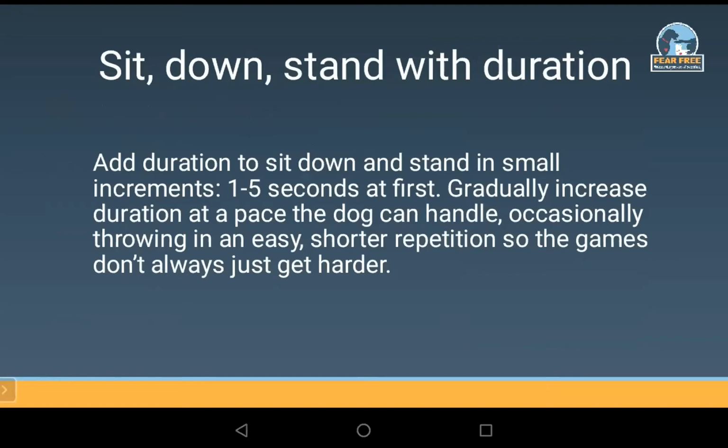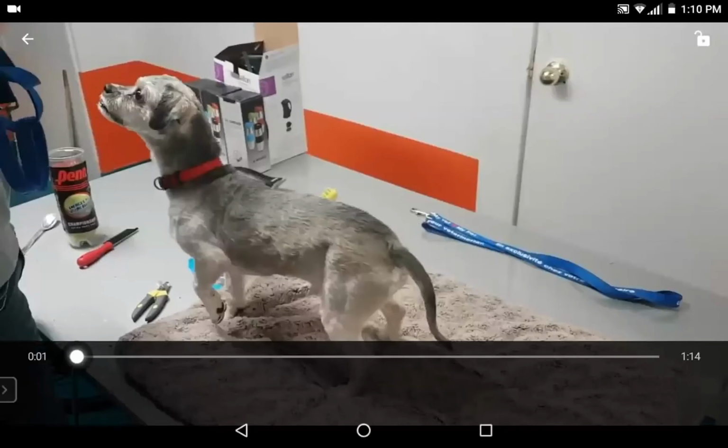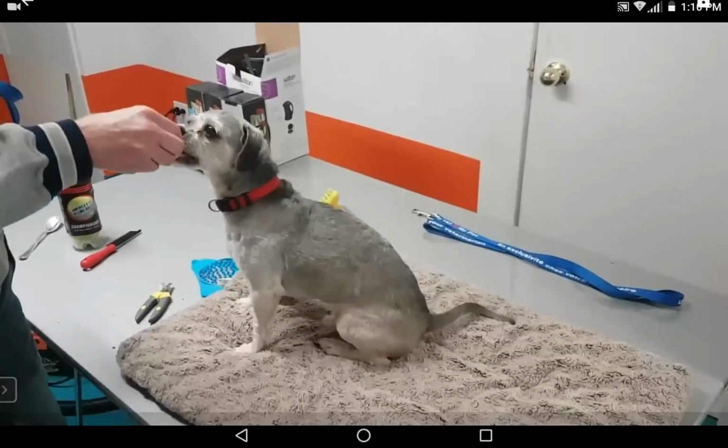So we want to increase the duration at a pace that the dog can handle and make sure the dog is able to keep up, and occasionally throw in an easy repetition too, just so it's not constantly getting harder. And so here's my little buddy Spike again. I'm going to try and get Spike to do some stands on a table.